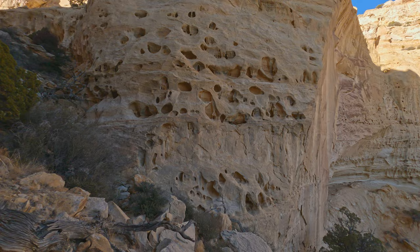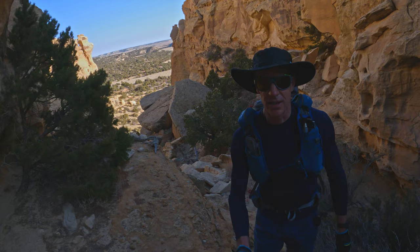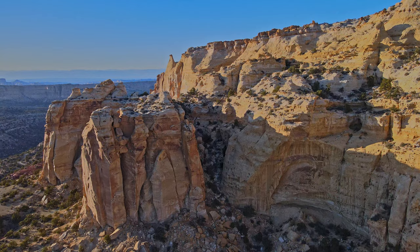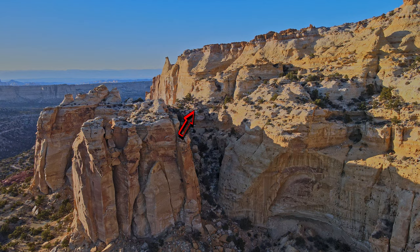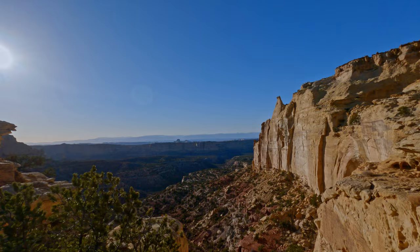That's pretty wild. And then let's just get up this little gully. Lickety split. Well, it looks like that's the key right there. It's just slipping through that little notch. The secret passageway up. This is what it looks like up here.